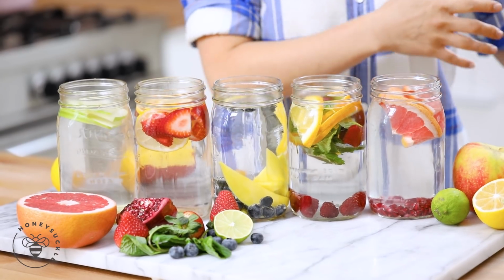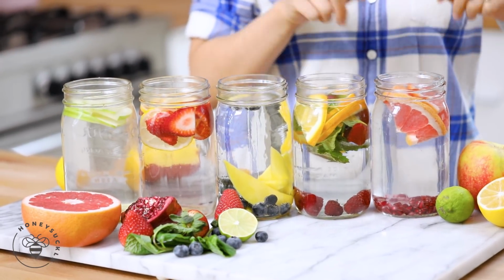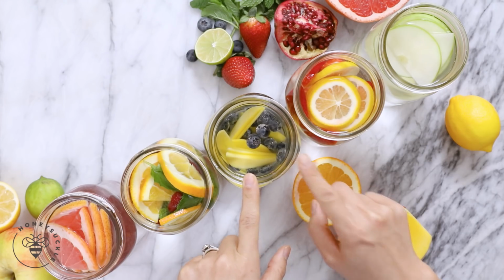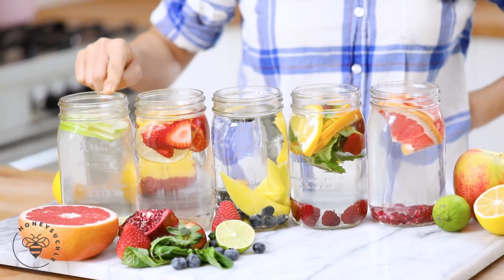And here are our 5 vitamin waters. We have the Cold Buster, the Refresher, the Fountain of Youth, the Warm and Sunny, and the Smooth Move. Tell me, you guys, which one would you try first?